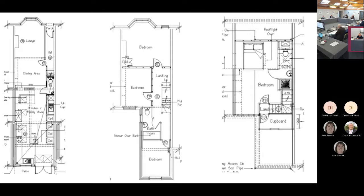Here we have the proposed floor plans. To the left hand side is the ground floor, and would extend approximately 5 metres and match the depth of number 43 just to the left hand side here. It would be approximately 1 metre larger than number 41, which is just seen to the right here. There have been concerns raised regarding the party wall, but unfortunately this is not considered to be a material planning reason, so it's not been addressed within the report.